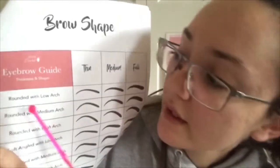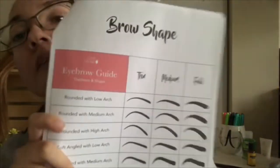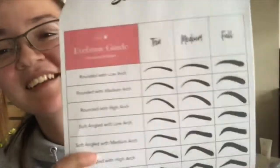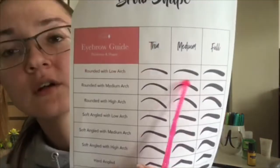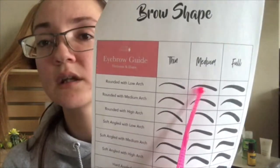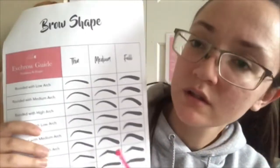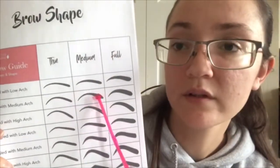So, yes, we can quickly run through the different ones. We have the rounded with low arch right here. So you can see that there is a curve and they are low arches. Yes, that is why they are called that. But these are more commonly on our younger crowd that come in here as well. So that would look really nice on you, any of these. I do recommend the medium on most people, just because it's a nice in between and not too much to have to maintain. Then we have rounded with a medium arch. You can see a little bit of the difference there.